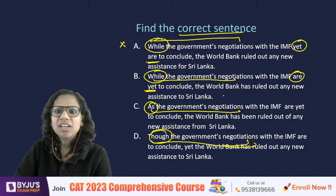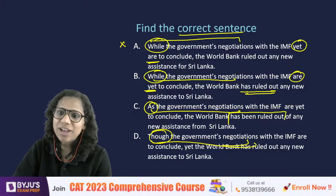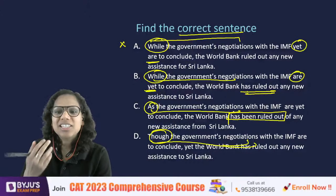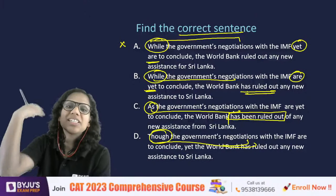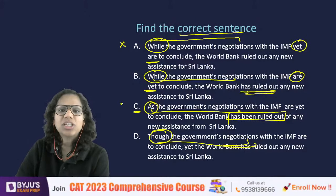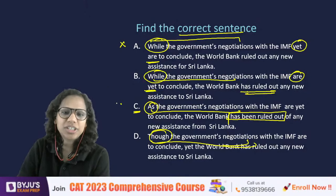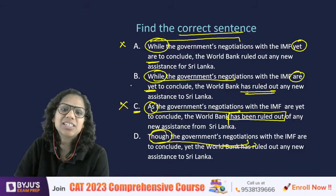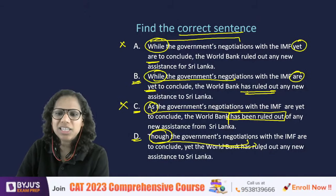Then the World Bank has ruled out makes sense, but the World Bank itself has been ruled out. So it's not like the World Bank was participating in something, in some vote, and let's say it has been ruled out by some other authority. That is when it would make sense. If let's say it was voting or it said something and then the other party ruled it out, then we would say that World Bank has been ruled out. But here World Bank is saying something. So it's B versus D.